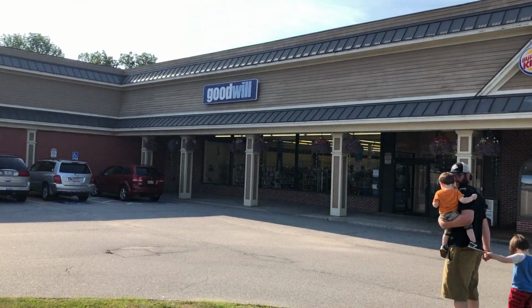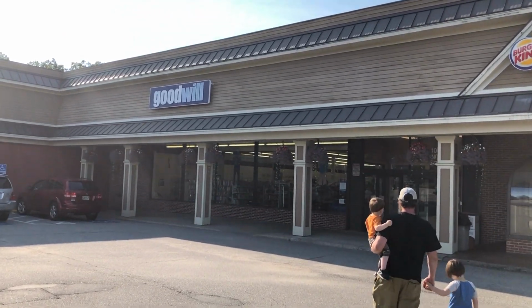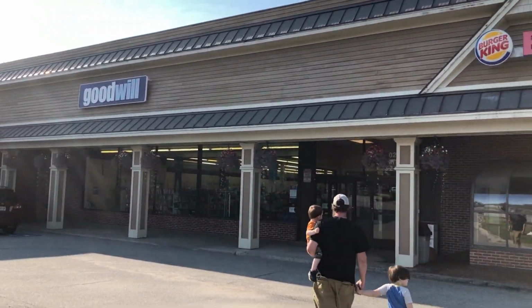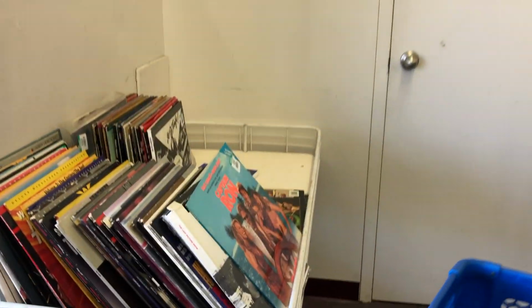So we're gonna check out an actual Goodwill after the Goodwill bins were actually kind of a bust for us, so hopefully we can find some goodies inside here. Captain Ron.